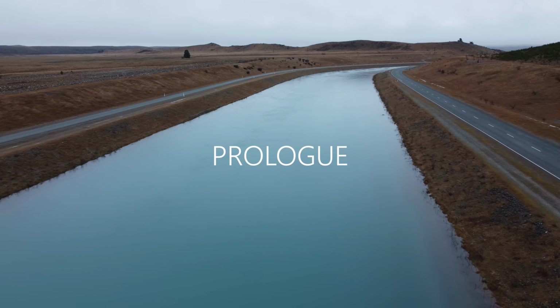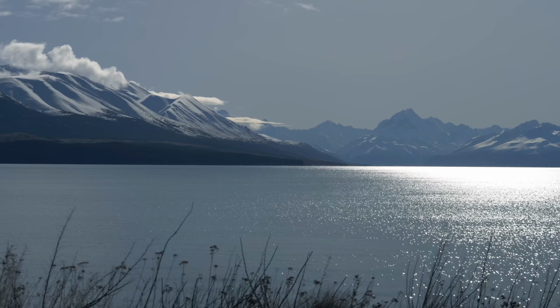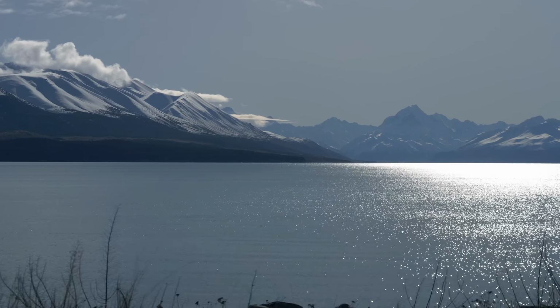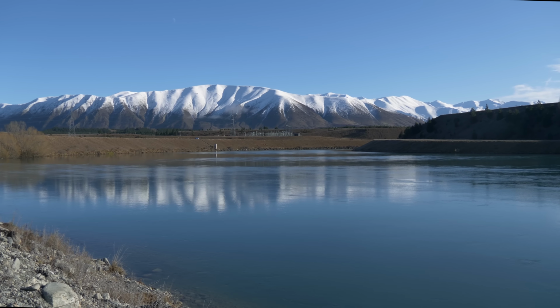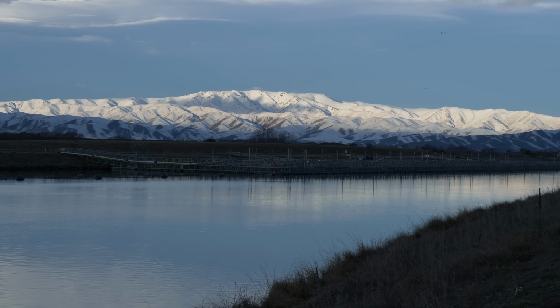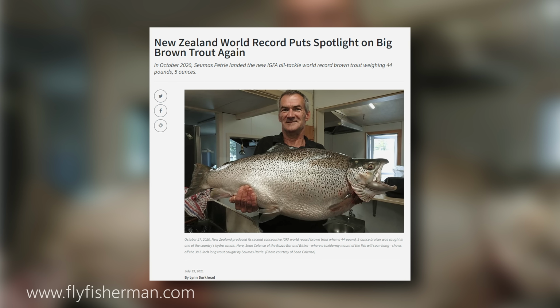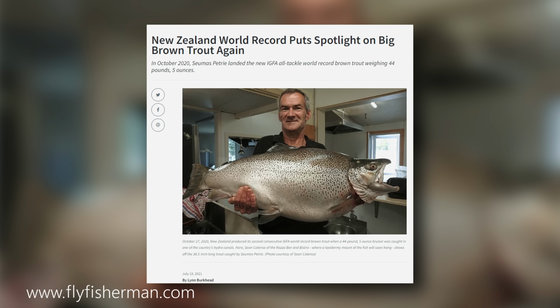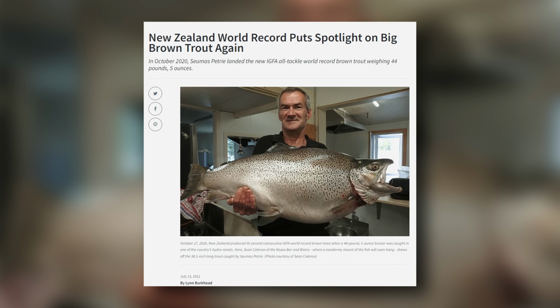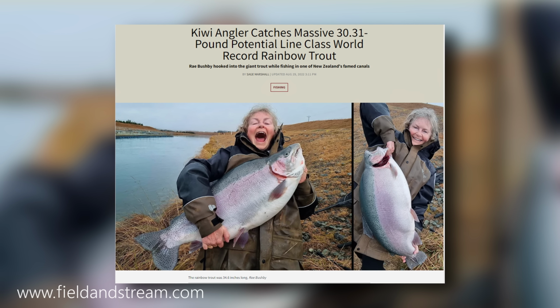First, we need to address the fact that this is a small trout for where it was caught. And yes, it is wild. But that's not the whole story. This system of lakes, rivers, and man-made hydro canals is famous for producing some of the world's biggest trout. In 2020, the new IGFA all-tackle world record brown trout, weighing 44 pounds 5 ounces, was landed here. That dwarfs my trout, and there are many 20 to 30 pound browns and rainbows in this system.